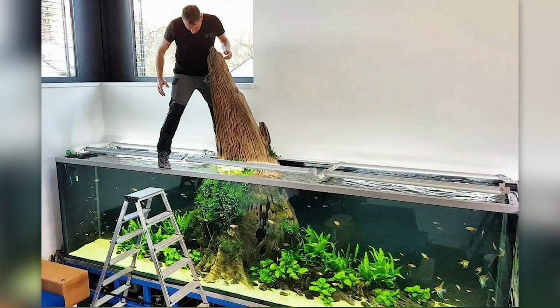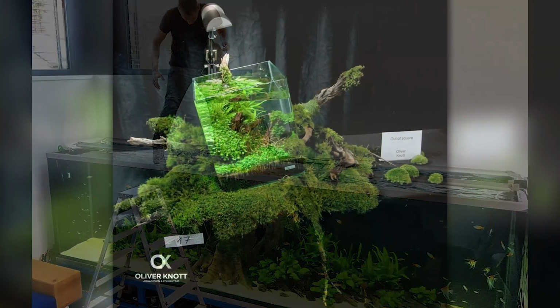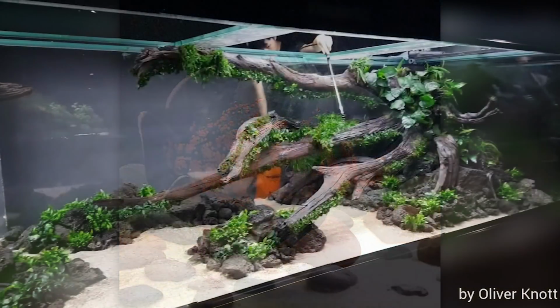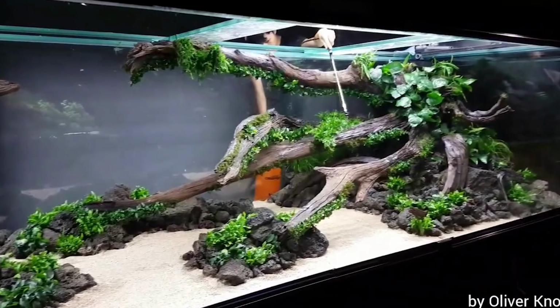And then two, I always talk about Oliver Knott because he's one of the few aquascapers I see that's consistently been doing different stuff. Not all of his aquariums look the same. He's got a really killer Oscar tank. I know he's got some sweet cichlid tanks as well. He's always doing different stuff. Now it's time to roll out and show you guys how I would do a cichlid tank and talk about my favorite fish for a small cichlid aquarium.